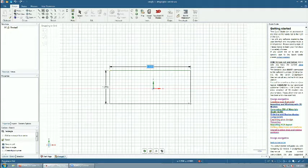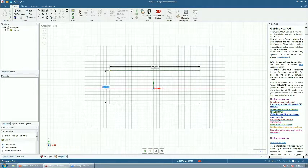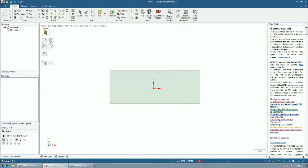So I'm going to start with a rectangle, and I know it has to be 3.625 by 1.365. And there's my just a 2D sketch. I'm going to go into 3D mode now.